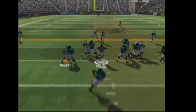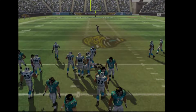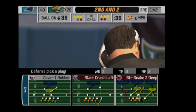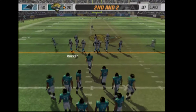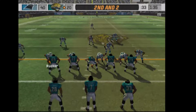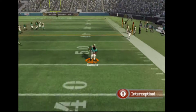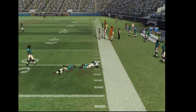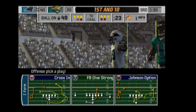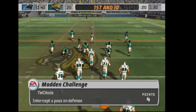The Panthers come out in a 4-3. Davis comes up to make the play at the 38. He's very consistent running the ball. He's given them a solid rushing attack today. From the gun. Gets the pass off. Picked off. Great defensive work brings that drive to an end. Ball on their own 49. Ball on the 49-yard line.